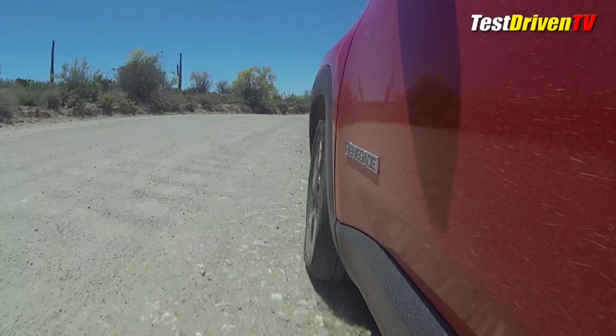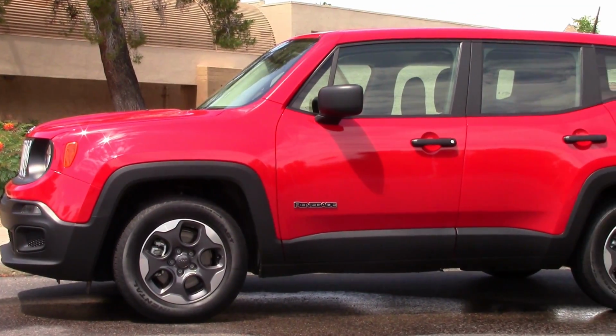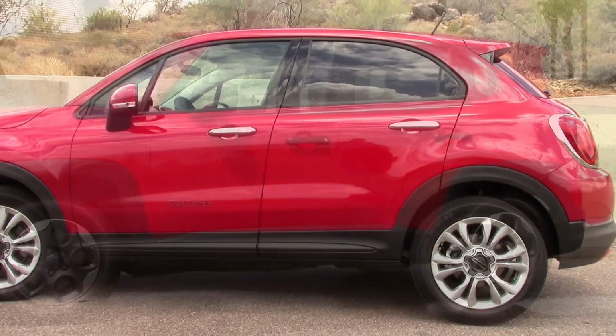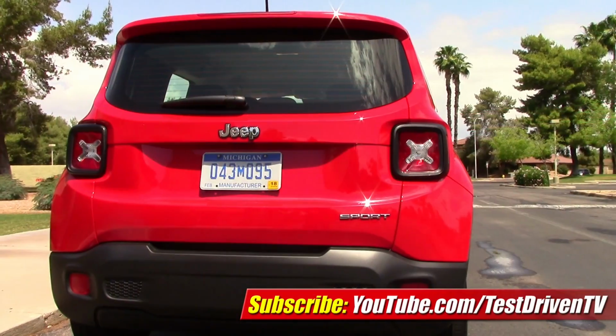In any case, we have to hand it to Fiat Chrysler Automobiles for offering up two distinct products based on the very same bones. From the parking lot and even from first blush behind the wheel, you'd never know these two were born of the same parents.